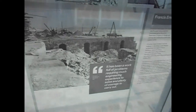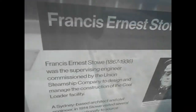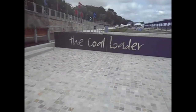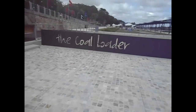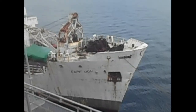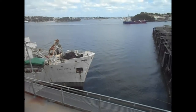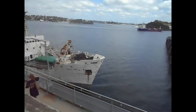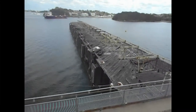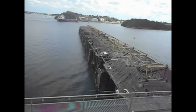A bit high with the glare, the mirror glass, really. I'm doing the best we can do. Coal lighter, that's it. Now I can give you a look at the bow here, up here. Pretty old it is. And we'll get to have a look at it soon. It's very old also. Not surprised.